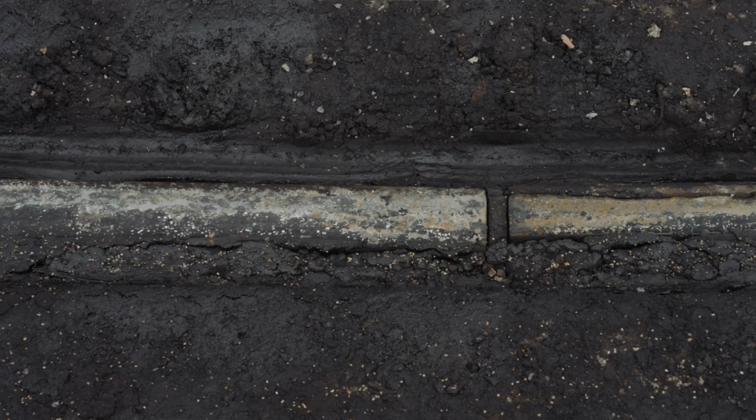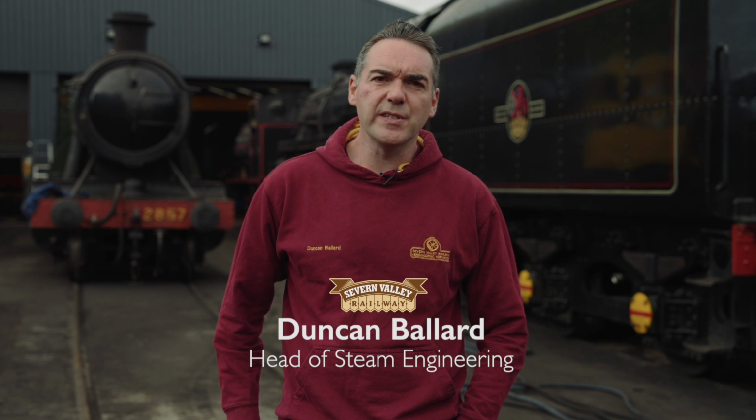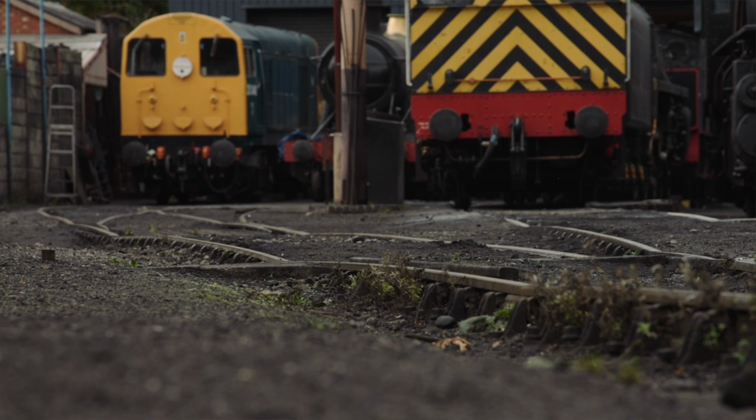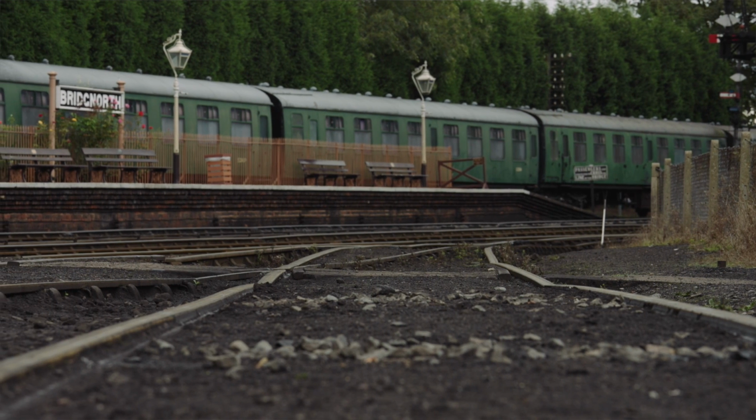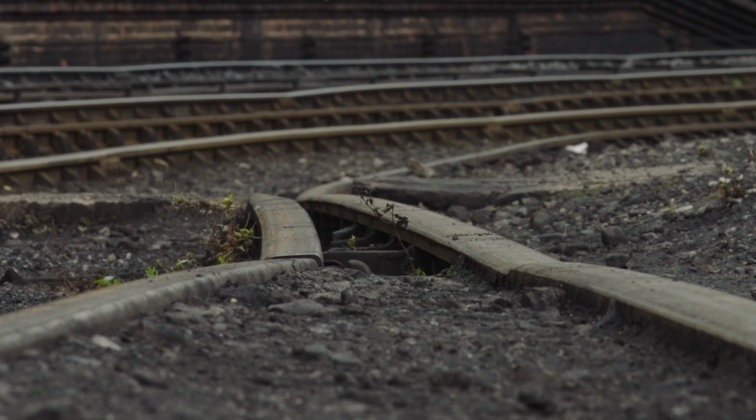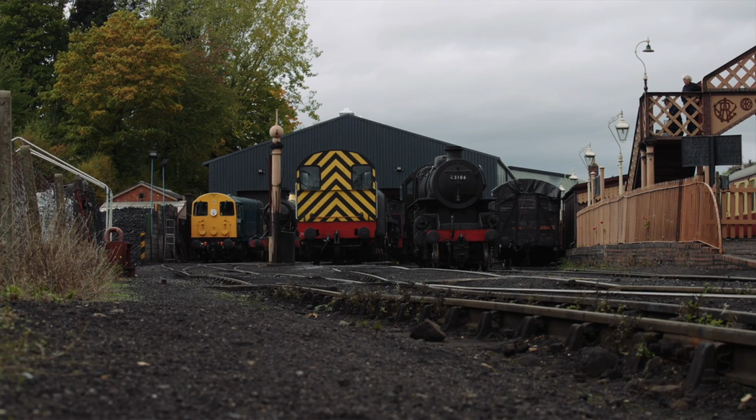As the track condition deteriorates, we'll notice more and more increased problems with the springing on the locomotives, which adds an unnecessary cost and also a safety element in terms of changing springs on the steam locomotives. So the more efficient yard we've got, it's a lot better for the coaling, the water and the locos, and ensuring they're on and off passenger trains at the right time.